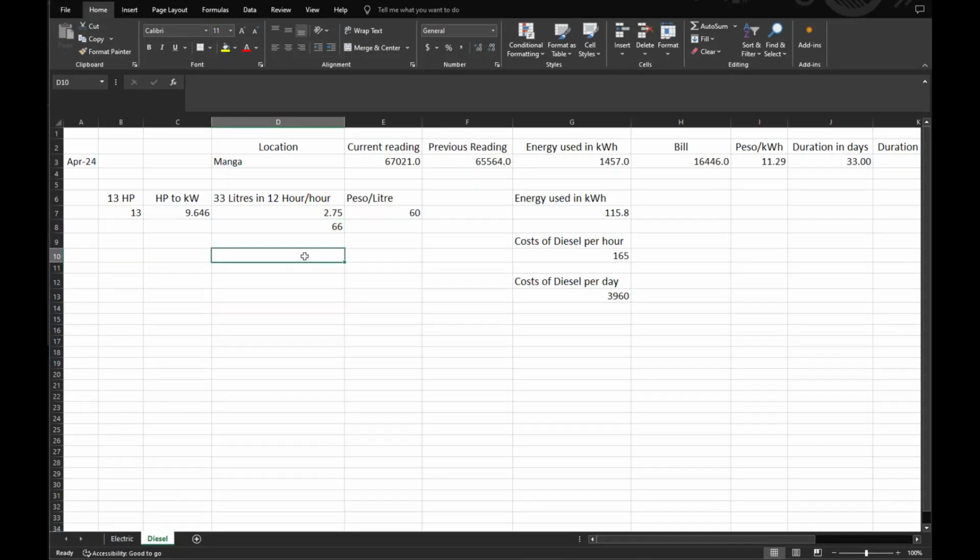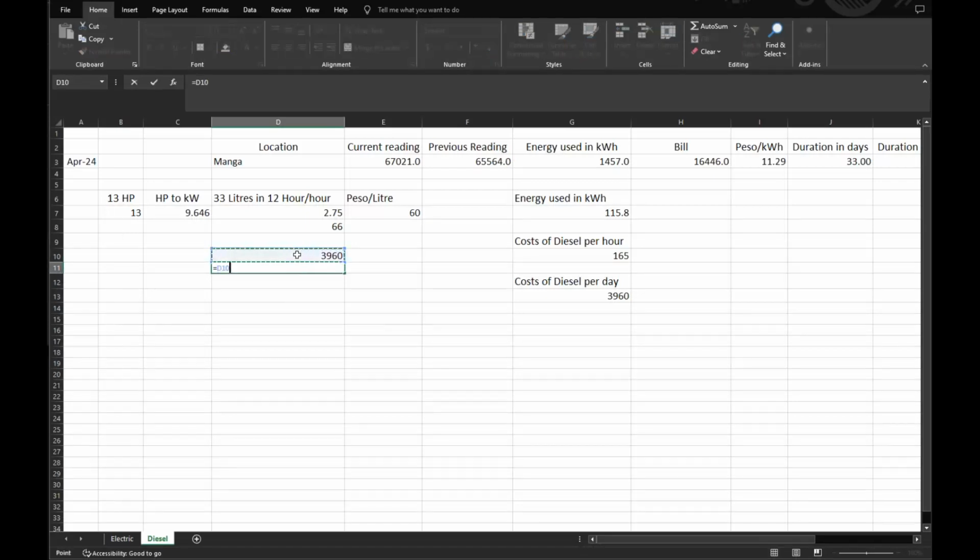So you take that 66 liters per day times 60. So that works out to be, like I said, call it 4,000 even per day. And I'm only using one engine here. For example, if you got 3 engines, then take that peso times 3.